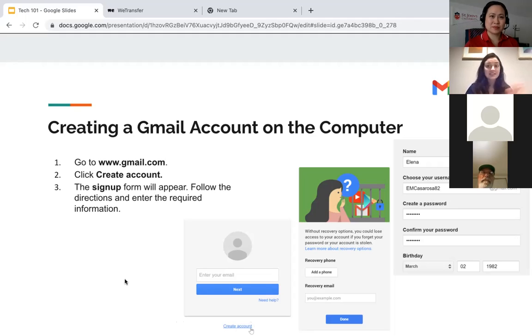And you can already sign in with your email, your password, and you can send emails, share photos, attach paperwork, everything. But say you don't have a Gmail account and you want to create one. You're going to click create an account. And then this will bring you to all the required information they want you to input.